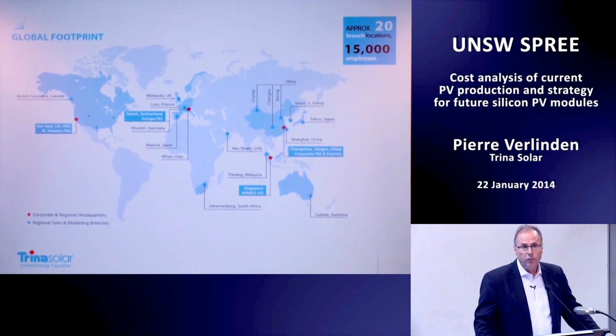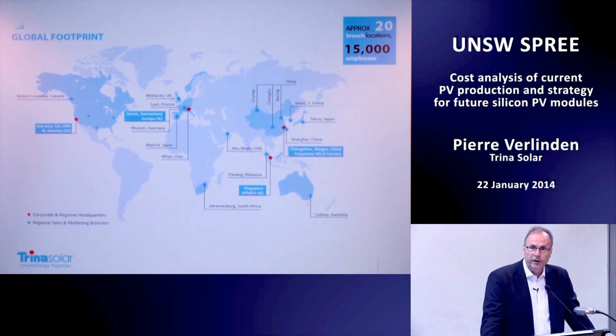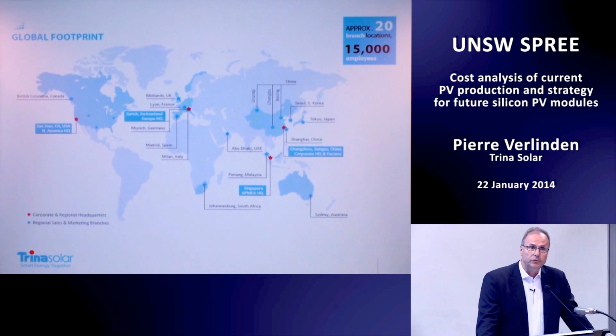We have roughly about 17,000 employees. Most of them are in Changzhou, China. And the rest are distributed around about 22 different offices around the world. The office in Australia is based in Sydney, and Douglas Smith is our country manager here, and he's here. And Esther Lee was studying at UNSW before and works also for Trina, one of our representatives here in Australia.